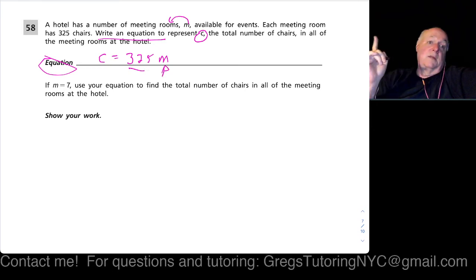So if there's one meeting room, there'll be 325 chairs. There's 2 meeting rooms, there'll be 650 chairs. There's 10 meeting rooms, there's 3,250 chairs. All right, so that's awesome. And then it says, if M is 7, use your equation to find the total number of chairs.